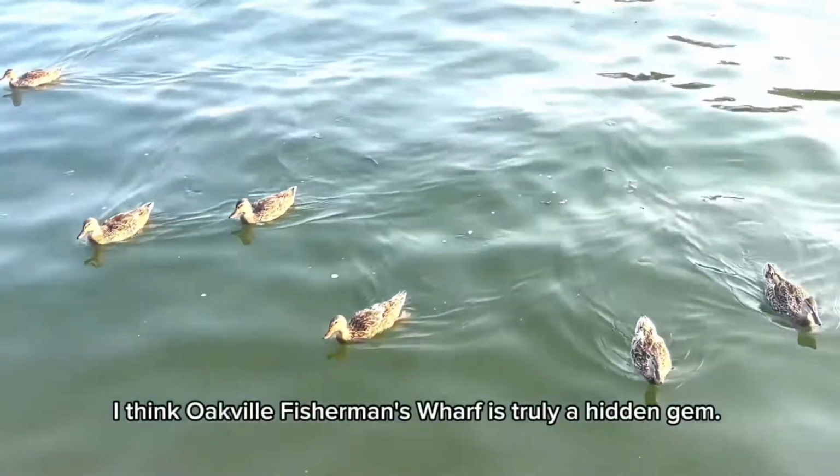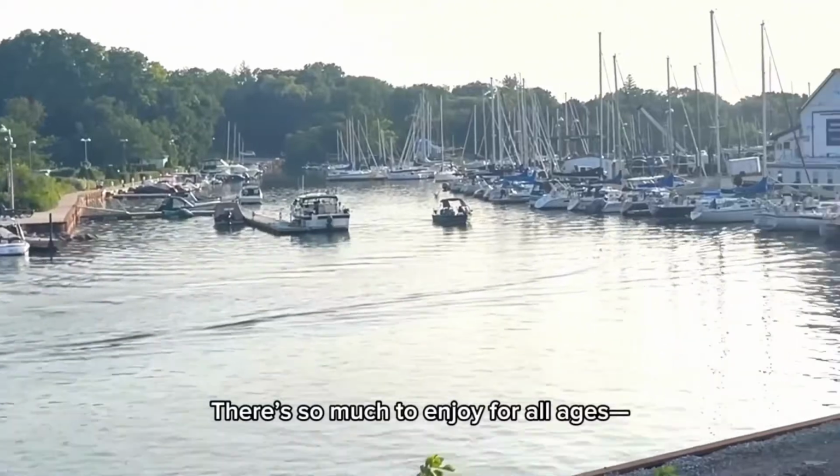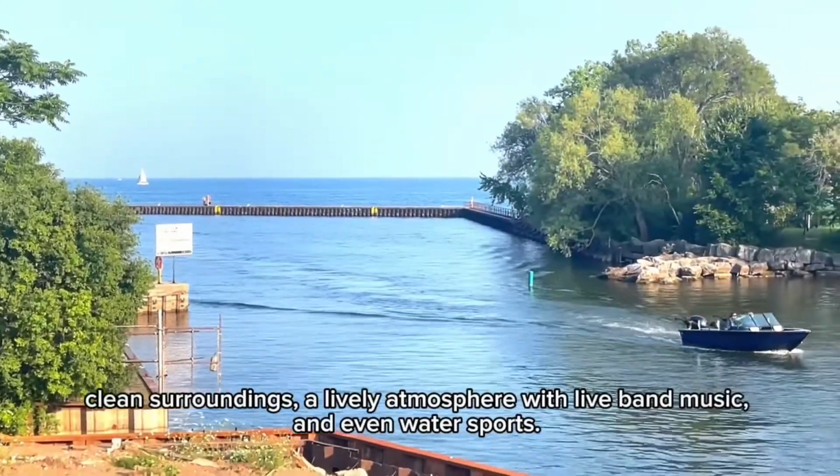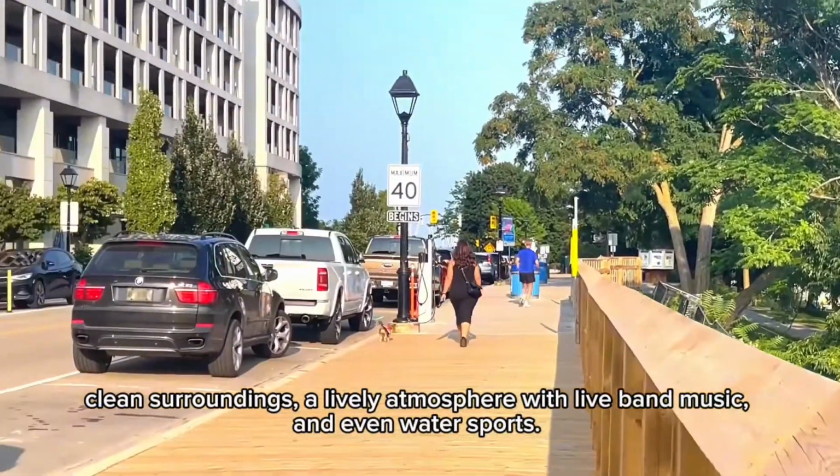I think Oakville Fisherman's Wharf is truly a hidden gem. There's so much to enjoy for all ages. Clean surroundings, a lively atmosphere with live band music, and even water sports.